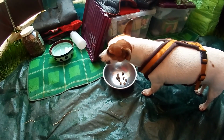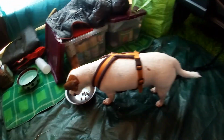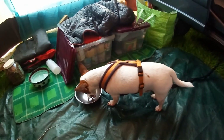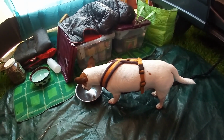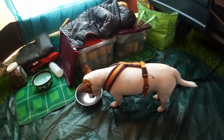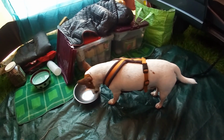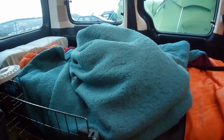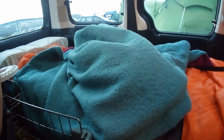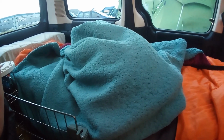Breakfast time. Nice. This mound is a dog. It's got another blankets, but that's not new. He always does it at home. Keeps him warm, eh?